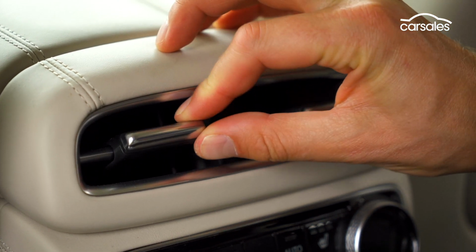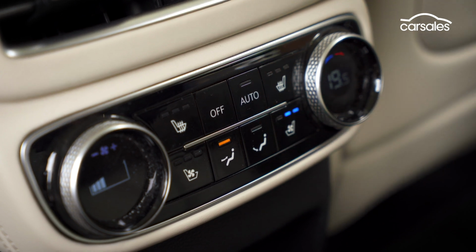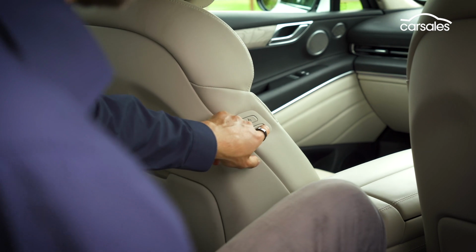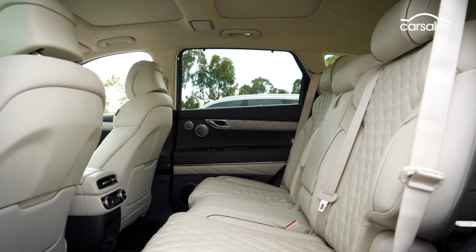But it doesn't stop there, with unique temperature controls complete with heated and cooled seats that feature adjustment for good measure. There's extra coat hooks, and the left side passenger can increase legroom with front seat override controls.